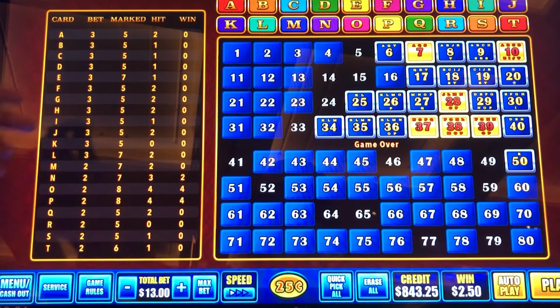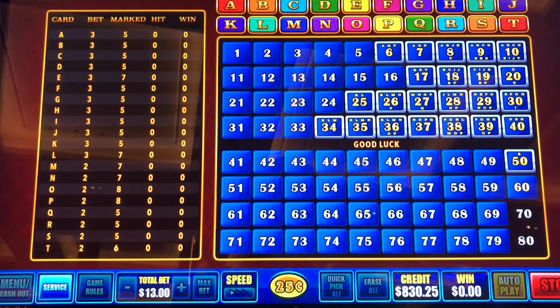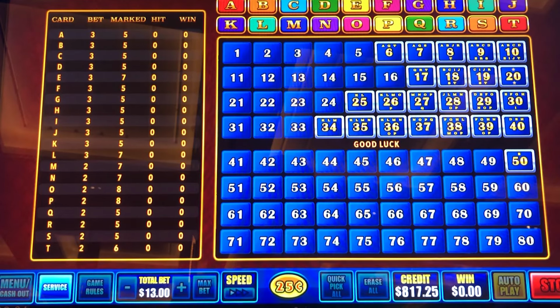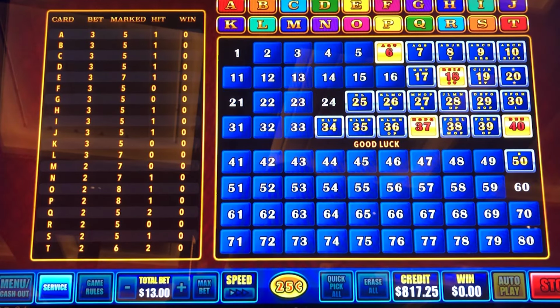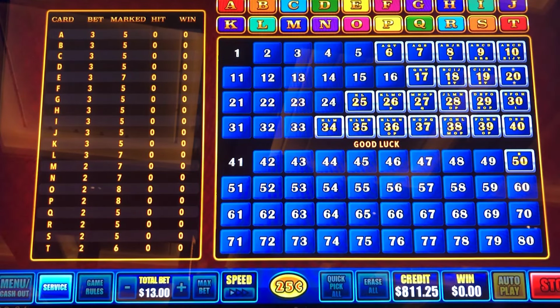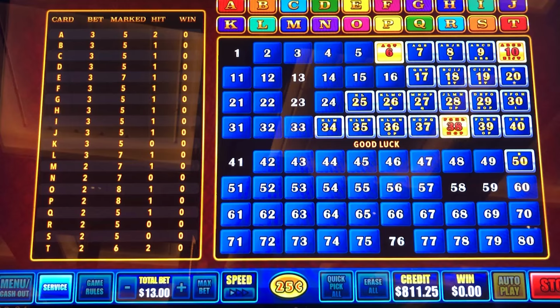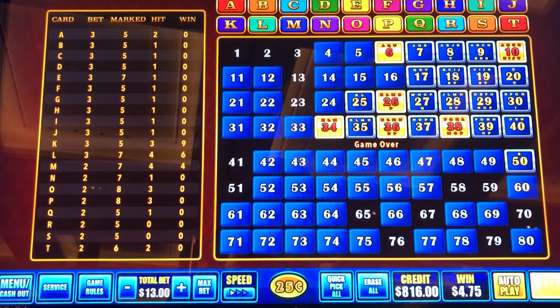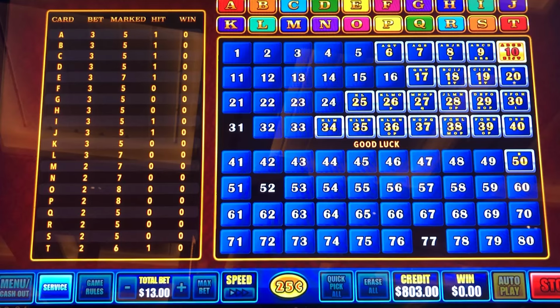So the extra coins, the extra quarters are A through L. We're gonna hit something. We want it to be the A through the L card. We'll have 75 cents on them. Come on, Q. And just like that, we're down a hundy.